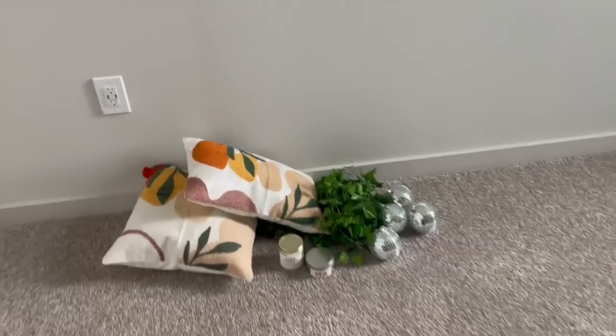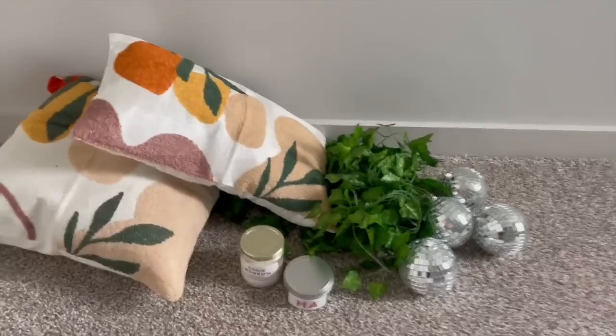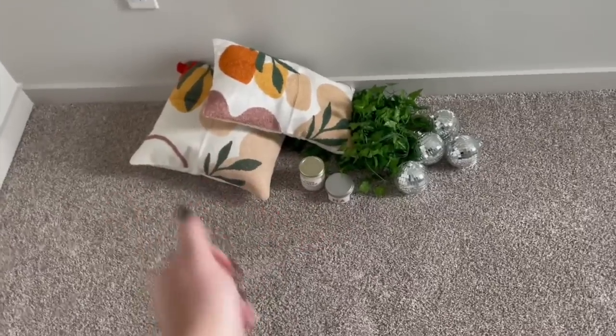Here we go. Just seeing this little corner of stuff. Like, this is the vibe. This is the vibe of the library. I cannot wait. I'm getting so excited.